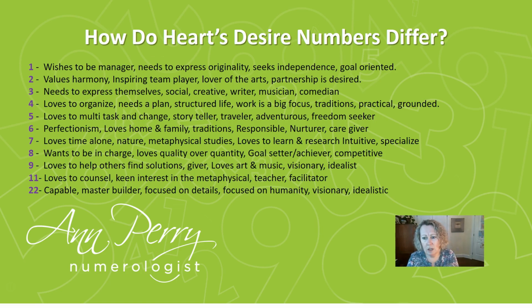So one of the things I want to mention here is with regards to the heart's desire number, when you're talking about who's my best match, who would I be best suited to be with. You'll see an awful lot of information on the internet that says this life path number is really good with that life path number, et cetera, et cetera. And you know what? I don't tend to agree with that because the lesson number is your life path number. That's what you're here to learn.